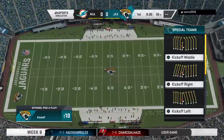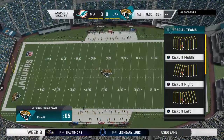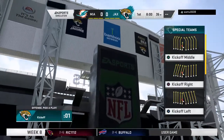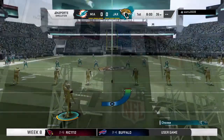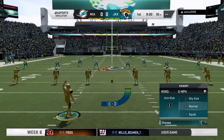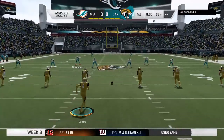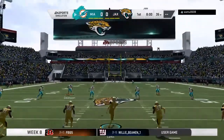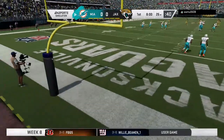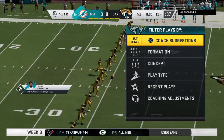These folks are fired up as their guys are ready to do battle between the Miami Dolphins and the Jacksonville Jaguars. Both of these teams are about to reach the halfway point of this NFL season, and we're underway on EA Sports. And that'll carry over the back line of the end zone for a touchback.